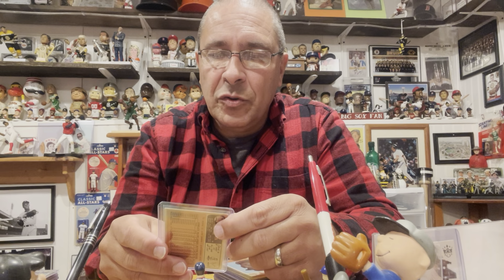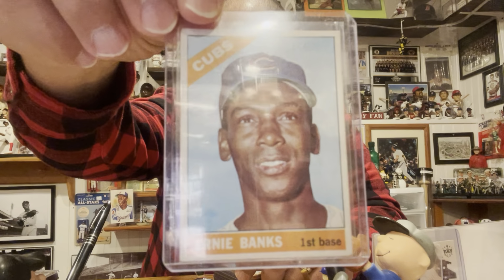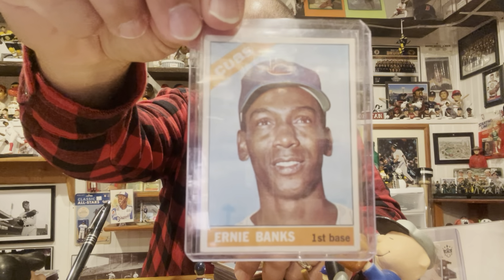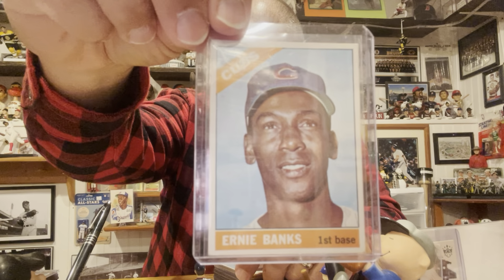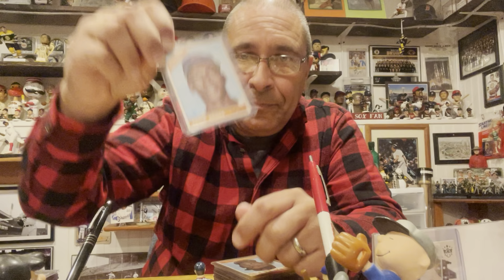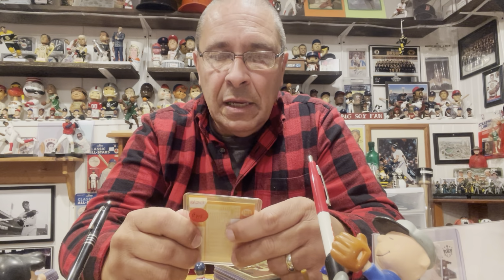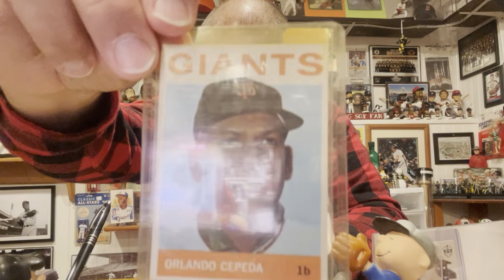You got Mr. Cub, Ernie Banks. Let's play 2. I like Ernie Banks a lot also. I've always had a few of his cards, but I've started adding more of his to my collection. Really like him as a player. All right, first baseman from the Giants. You got Orlando Cepeda, 1964 Topps.